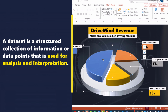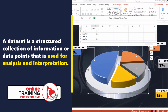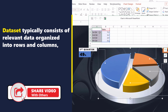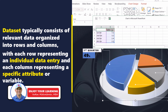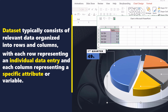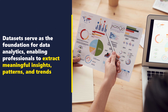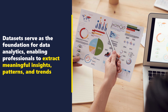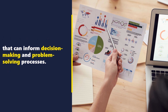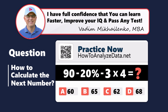A dataset is a structured collection of information or data points that is used for analysis and interpretation. Dataset typically consists of relevant data organized into rows and columns, with each row representing an individual data entry and each column representing a specific attribute or variable. Datasets serve as a foundation for data analytics, enabling professionals to extract meaningful insights, patterns, and trends that can inform decision-making and problem-solving processes. With this problem, I'm going to teach you the same way I was taught.